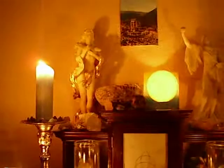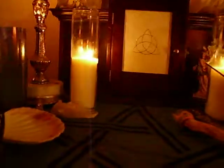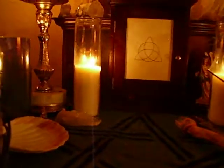I'll move it a little bit. There we go. The picture is the Oracle at Delphi, so I use that as visualization. Now, I want you to keep in mind everything in here has some sort of key reasoning behind it, and we all have to have our triggers, and triggers are very important. They're what stimulate our visualization.